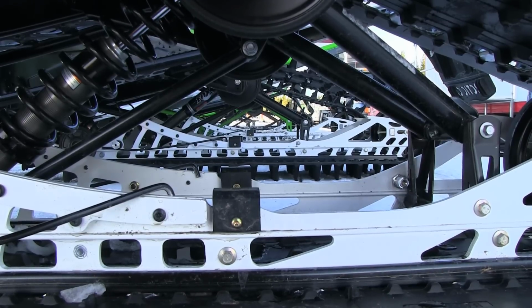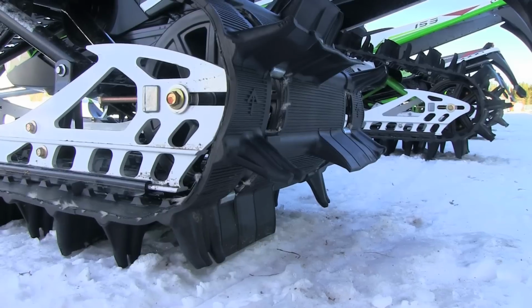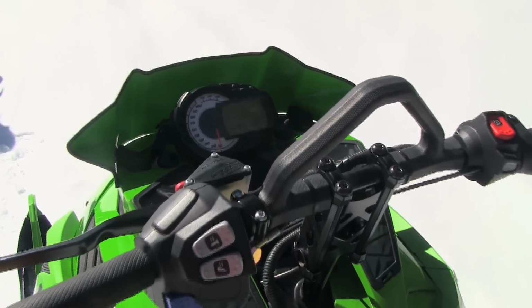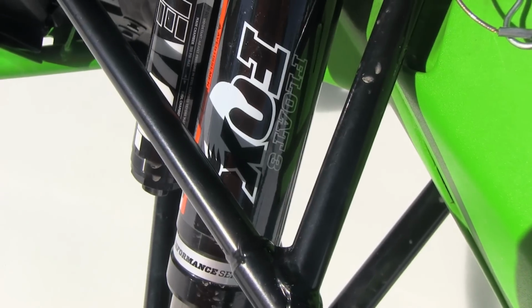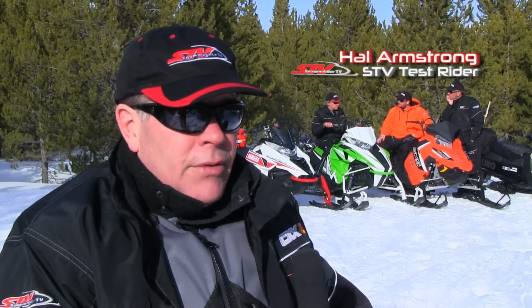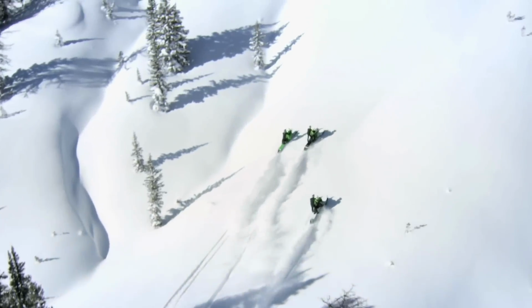Arctic Cat in 2016 has revamped their M-Series sleds, and the big news with Arctic Cat on their mountain sleds is the front suspension. So if you take a look in the background, you can see the narrow ski stance. It's around 36 inches. It is adjustable.